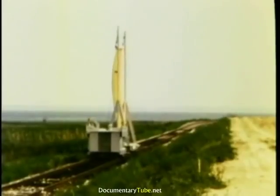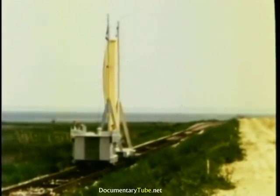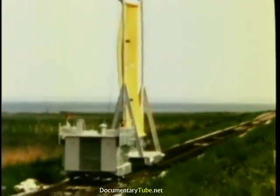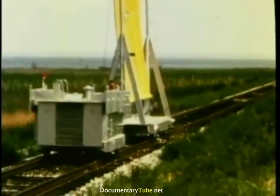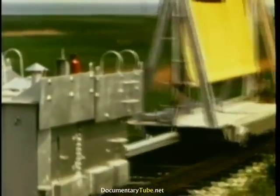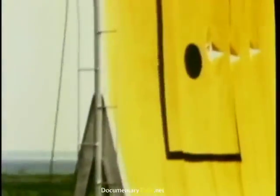At one ABERDEEN range, a radio-controlled target operates on a closed triangular rail course, moving from 2 to 45 miles an hour. It permits firing at targets moving at various angles, ranges, and speeds, enabling the most difficult firing problems to be realistically simulated.